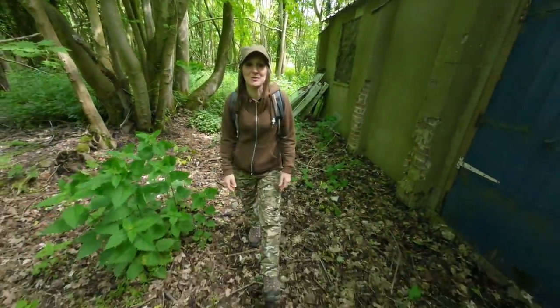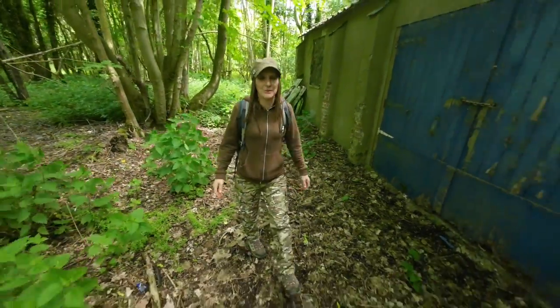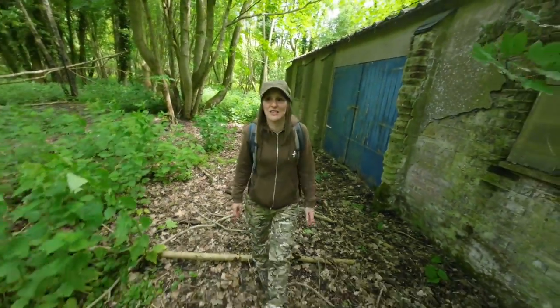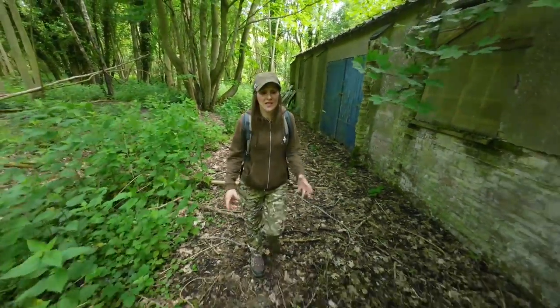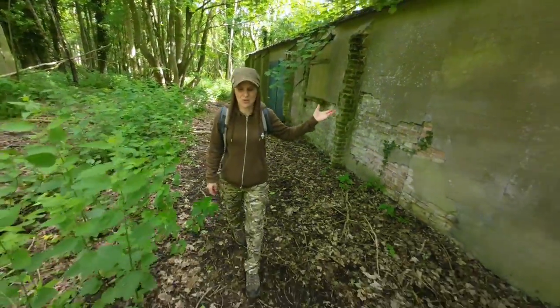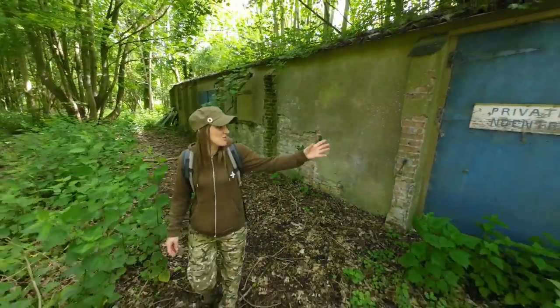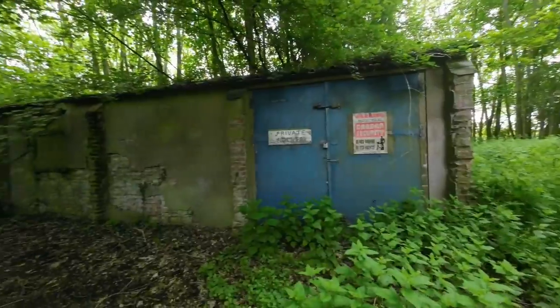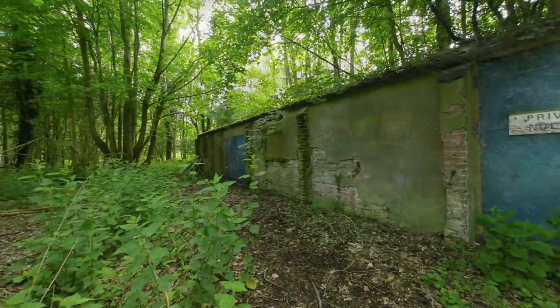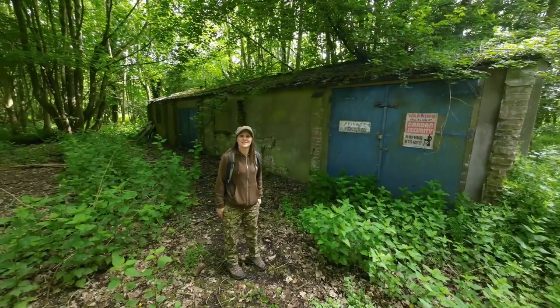So we're actually quite excited to have found really quite a substantial building here. Unfortunately, there's not any records of what this particular structure is, as with many of the buildings around here, they've sort of been lost in history. But this one looks very much like some sort of storeroom. It's got two large doors. It could have even been some sort of garage or something. But as you'll see in the footage, it's really quite impressive to look at.